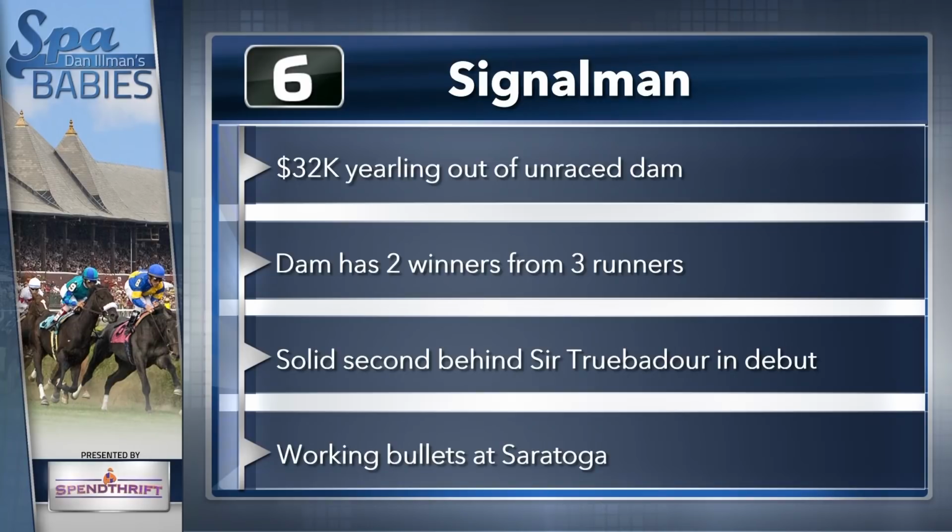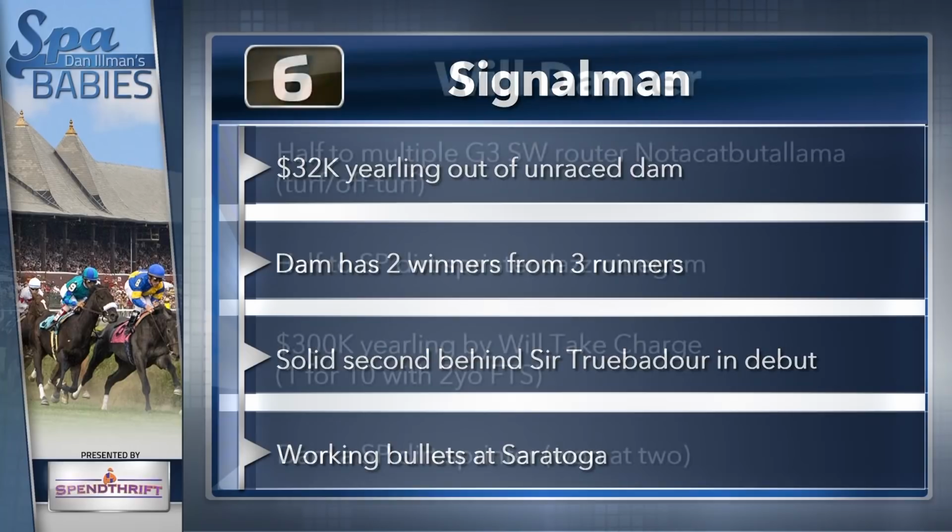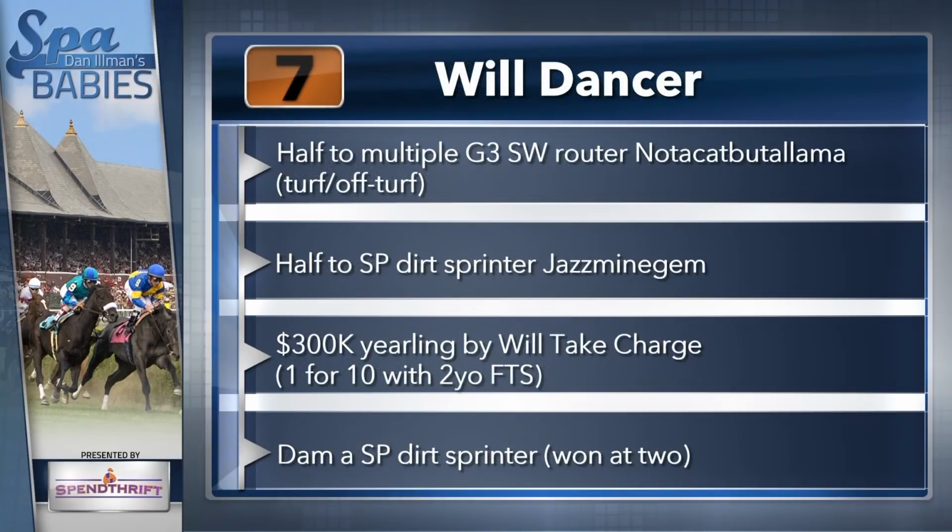Chad Brown sends out the number 7, Will Dancer. This is a $300,000 yearling by the first crop stallion Will Take Charge. He is a half to Notacatbutallama, who is a graded stakes winning router on turf and in an off the turf race. But Will Dancer is also a half to a stakes placed dirt sprinter, and the dam was fairly precocious as well. Looks like a couple of these workouts have gone in company with Chad's Network Effect, who won first time out earlier this meet with a real solid 76 Beyer.